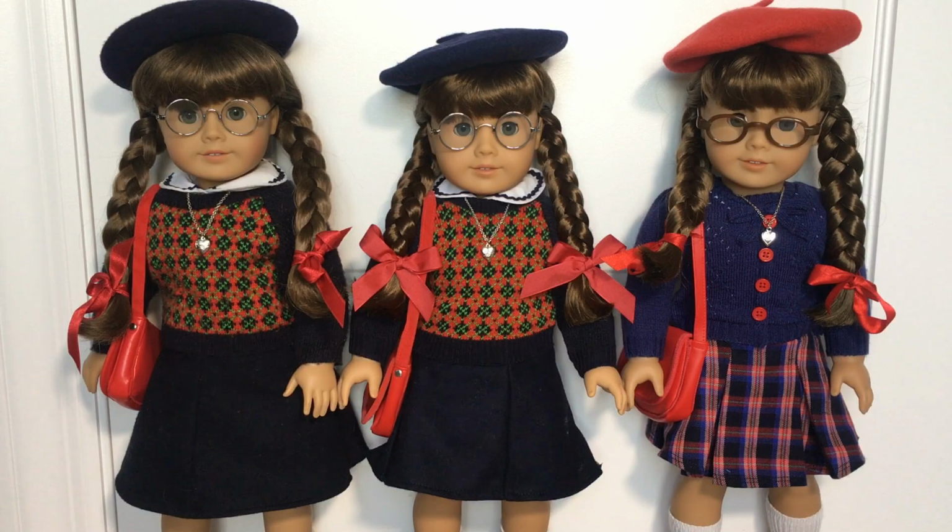So here we have all three of the Molly dolls next to each other. From left to right, we have my original Molly, the 35th anniversary Molly, and then the BeForever Molly. As you could tell from this video, the 35th anniversary Molly is pretty similar to the original Molly doll, but obviously she's pretty different from the BeForever Molly. Personally, my favorite Molly is always going to be my original Molly doll for many reasons, but probably the number one being that she is super sentimental to me, but I am still very happy that I did get the 35th anniversary Molly doll.